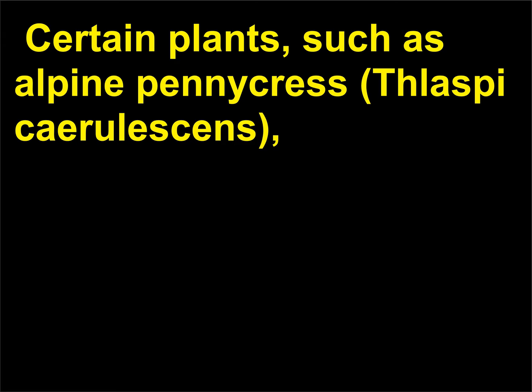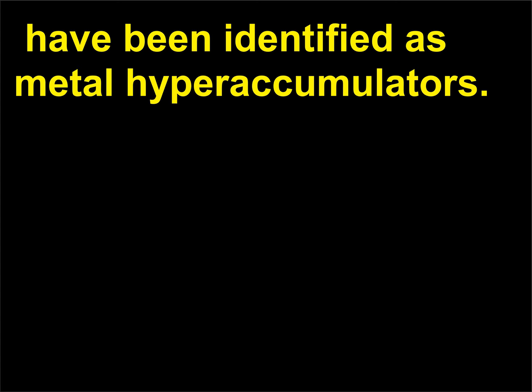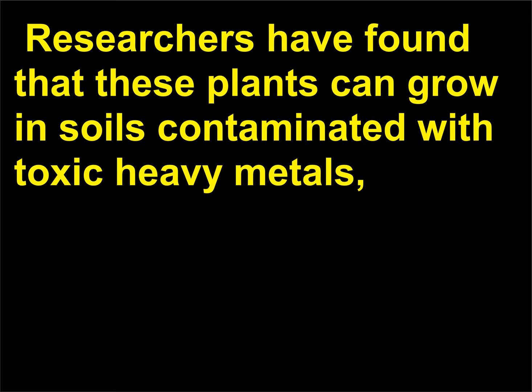Certain plants, such as alpine pennycress, Thlaspi caerulescens, have been identified as metal hyperaccumulators. Researchers have found that these plants can grow in soils contaminated with toxic heavy metals, including cadmium, zinc, and nickel.